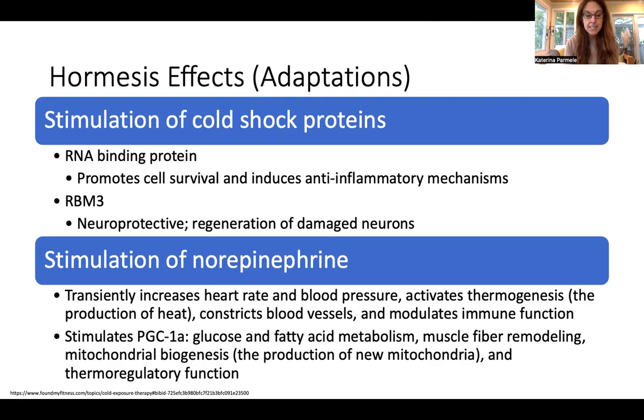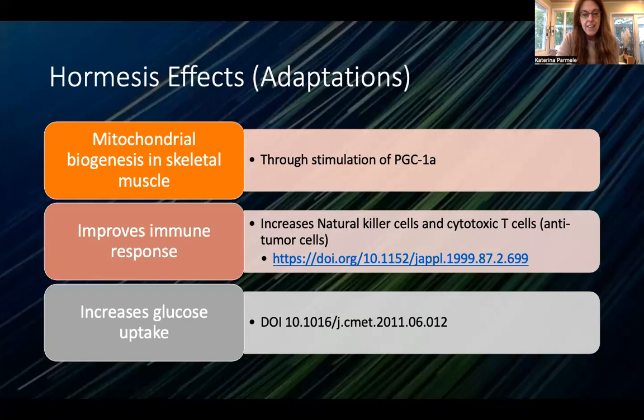But norepinephrine stimulates this PGC1 alpha, which has a ton of different metabolic effects. It improves glucose and fatty acid metabolism, muscle fibers, and increases the production of new mitochondria. Other hormesis effects are, we mentioned mitochondrial biogenesis. So mitochondria don't just increase in your brown fat or in your beige fat, but they'll actually increase in your skeletal muscle. So now you're getting adaptations in your skeletal muscle that improve your mitochondrial number. So that actually turns into improvement in strength and speed.